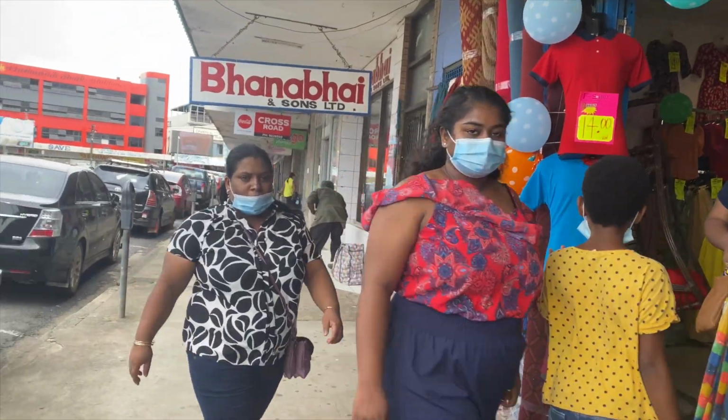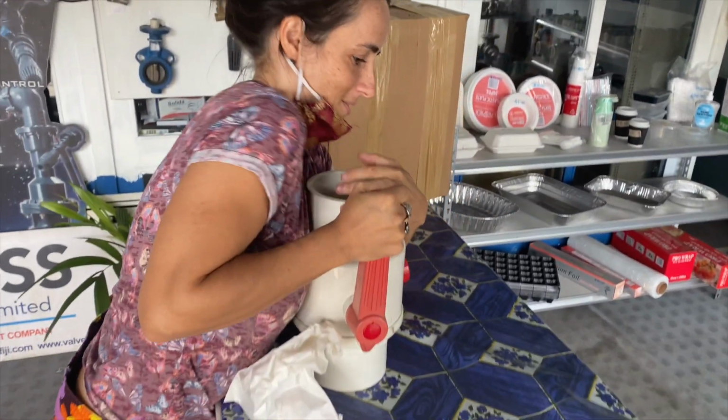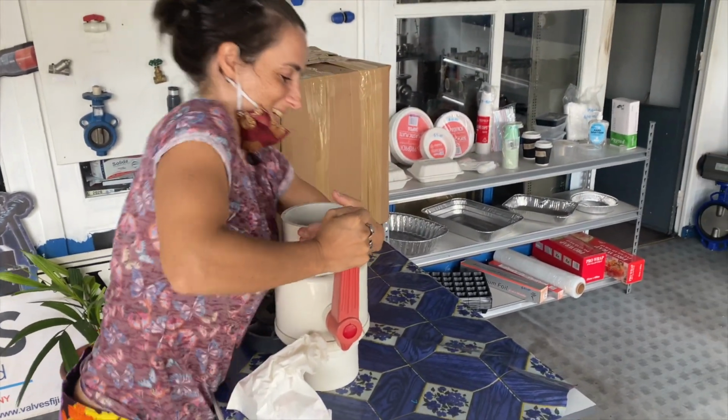It can be hard to find the stuff we need as it's not always available. High on our list at the moment is food grade paint for the water ballast tanks we want to reinstall with drinking water, as well as valves and tubing.